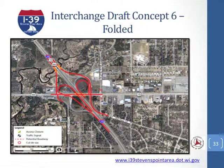It is also one of the more moderately priced interchange concepts as well, especially when you compare it to the single point option.